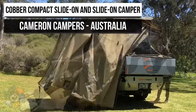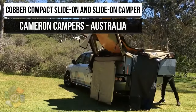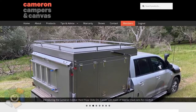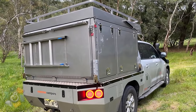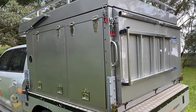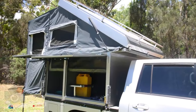Following Topperlift, we have a family-owned business from Australia. Cameron Campers and Canvas handle everything involving travel trailers, from manufacturing to the repairs. One of the things they happen to manufacture is a compact slide-on camper. These are customized additions that turn your truck from a travel tool into a place of comfort and homey spirit.